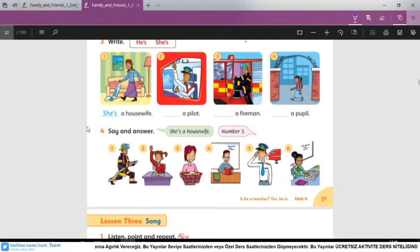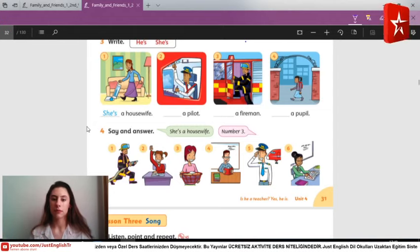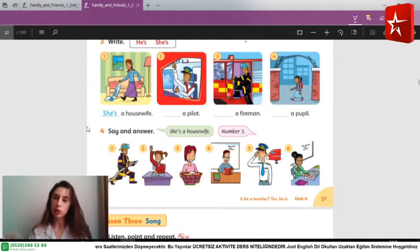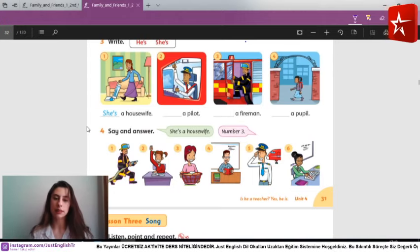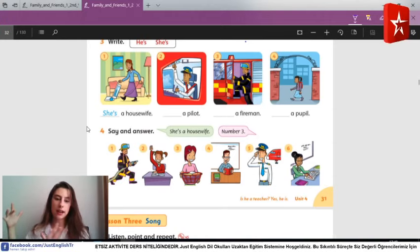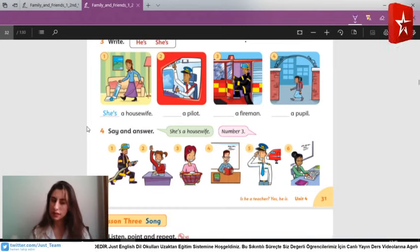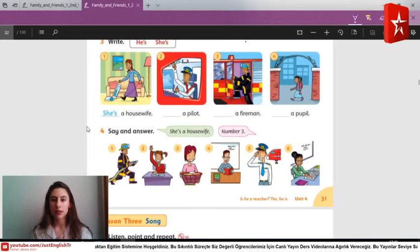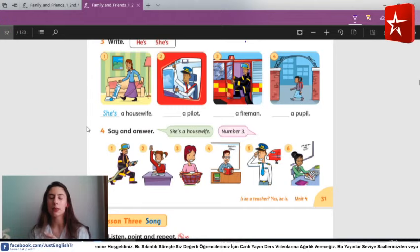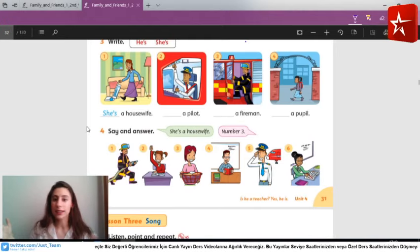Peki, he ve she bunları kim için kullanıyorduk? Mesela bu da sık karışıyor. Aslında o demek. Yani bir başkasından bahsederken nasıl o diye bahsediyorsak he ve she de o demek. Sadece eğer dişi bir cinsiyetten bir kızdan bahsediyorsak, bir kadından bahsediyorsak she ya da bir erkekten bahsediyorsak he dememiz gerekiyor. Ama ikisi de tekil, ikisi de o demek. Bu ikisini karıştırmamıza gerek yok.